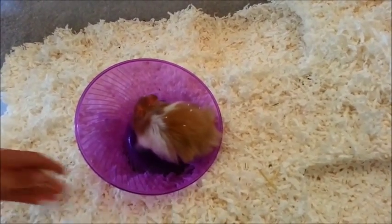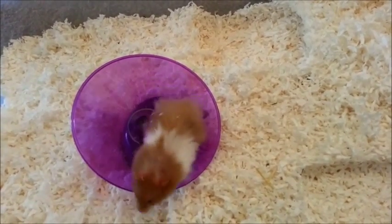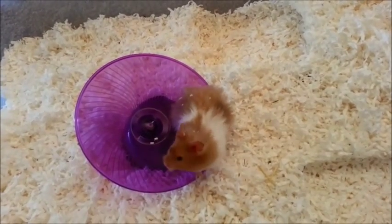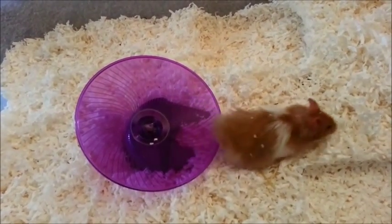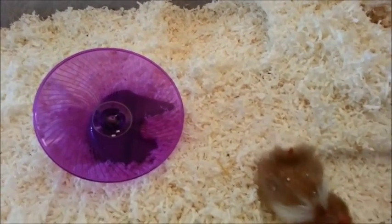Will this replace the wheel? No. This won't replace her regular wheel. This will be an additional toy for her. So she'll have. I think she just got bored of it. I guess she doesn't like it.